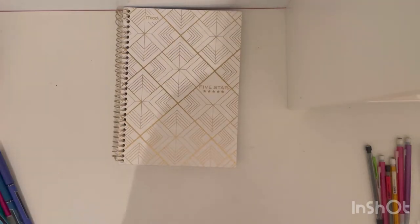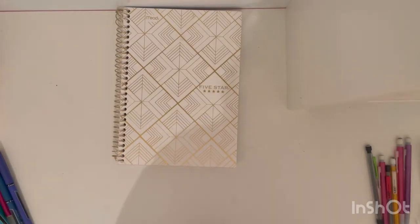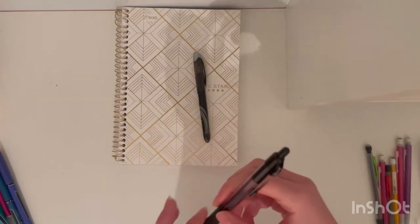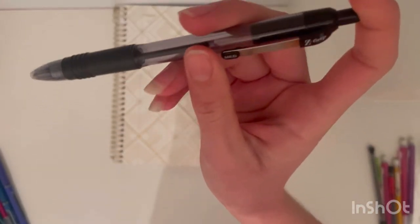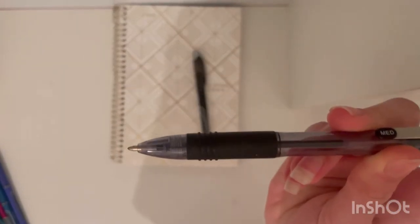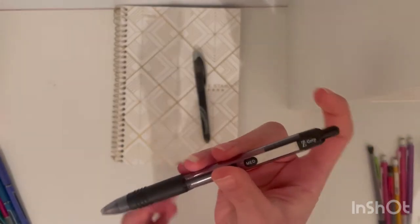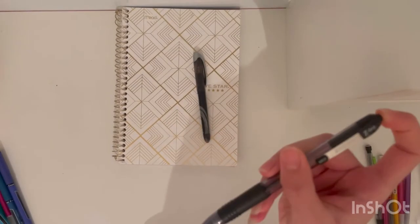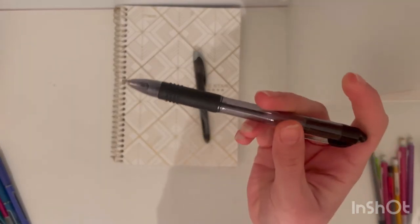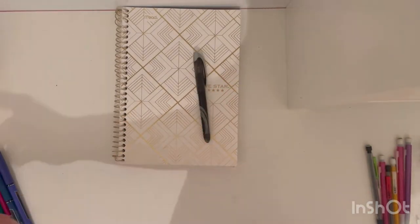And now to Zebra. So these are the Zebra mild liners that I showed you before, and the pens that I'm gonna show you right now are also from the same company. So I have this clicky pen, I think it's called, from Zebra, and it came in a pack of 2, and I think it was $5. And it's just like a black pen, and I really, really like it, and the grip is also really good, and it goes on super smooth on the paper, and it works really well. So I definitely recommend buying this if you're just looking for a plain black pen.